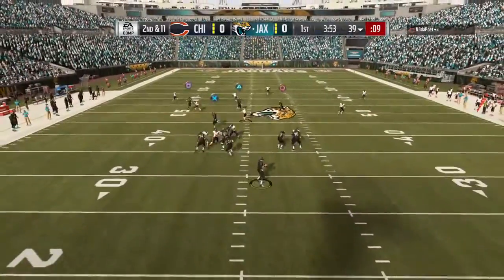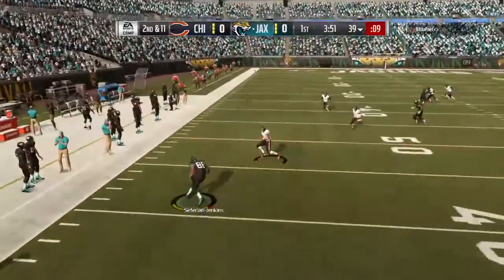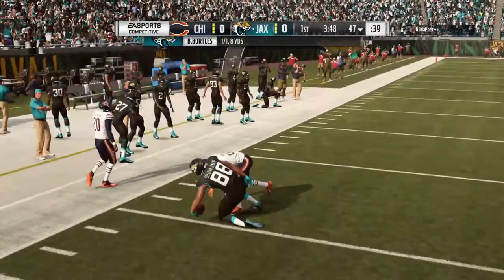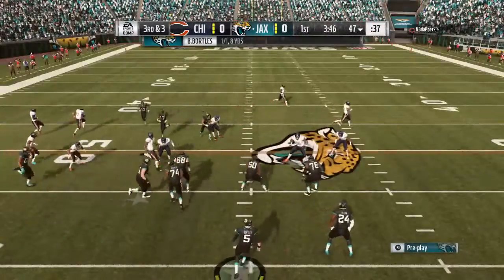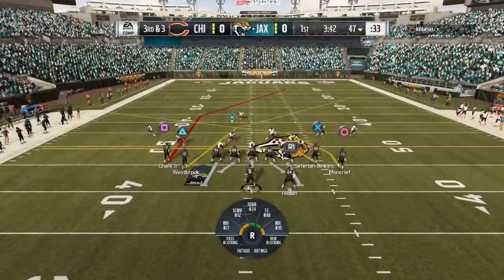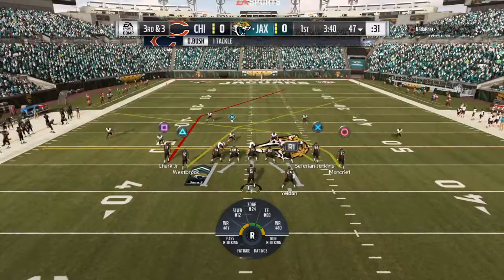Now Bortles. Left side complete, Safarian Jenkins. And able to break one tackle, but then quickly brought down. But a nice little gain. 8 yards on the completion, but now they face third down.